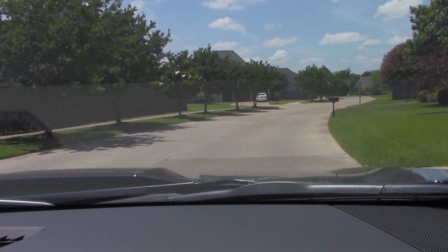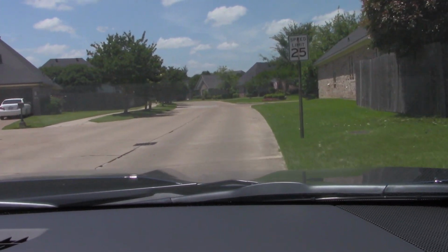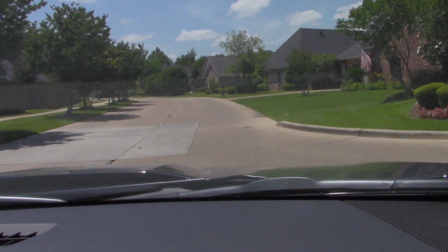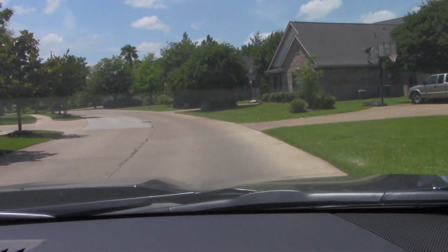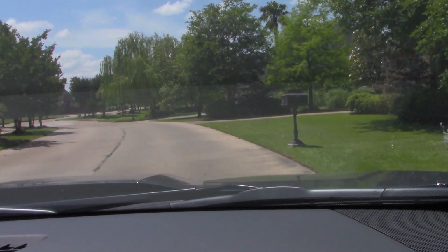Okay guys, it's time for my favorite part of the video. I always enjoy these test drives, and I have to say this Cadillac XT4 is a lot of fun to drive. It's a pretty quick little vehicle for only having 237 horsepower. It's going to get you around the way you need to go.